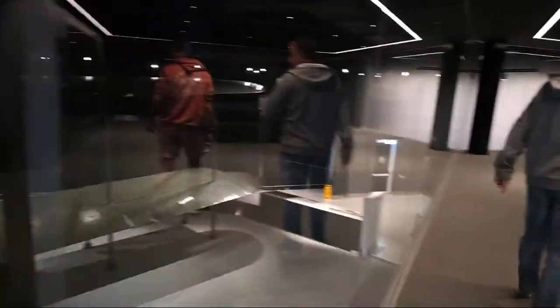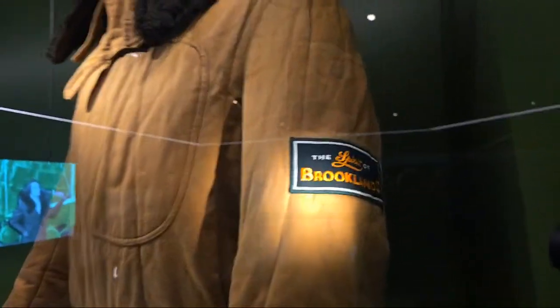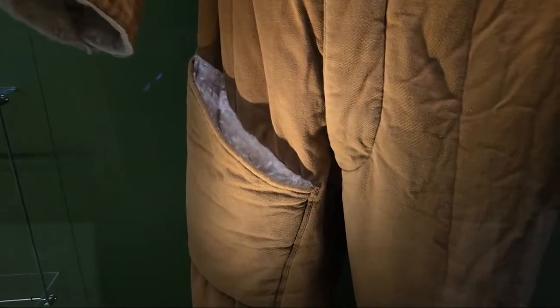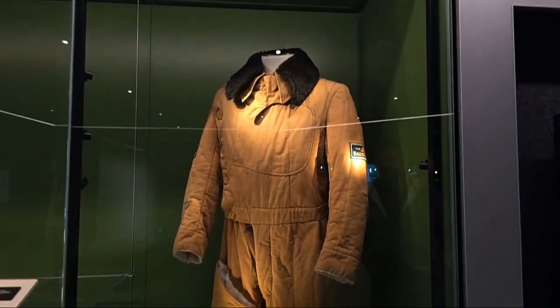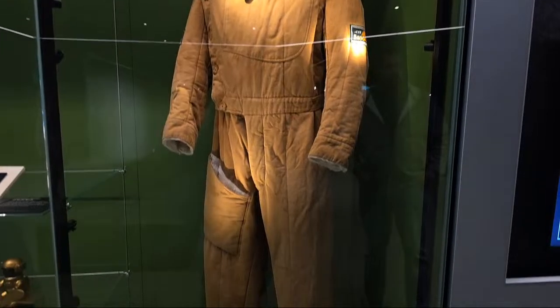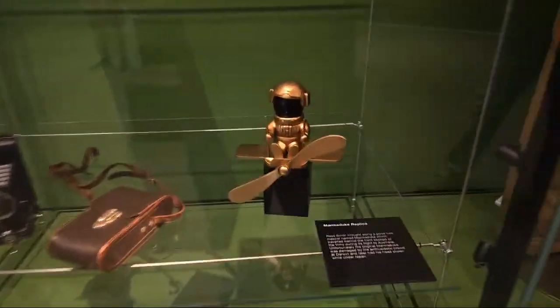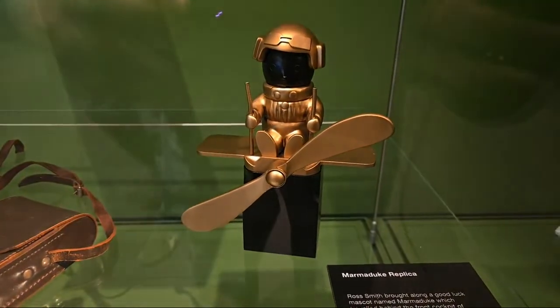Pretty fancy. All right, we'll quickly go over here. We'll have a look at some of the artifacts. One of the original suits. Constructed at Adelaide Airport, opening in April 1998. It looks warm anyway. Since 1998, Adelaide Airport has been responsible for the ongoing care and conservation of the Vimy. 100 years after the 1919 flight, the South Australian and Commonwealth governments, along with the Adelaide Airport, announced joint funding to... There you go. That's a Marmaduke replica, sorry.